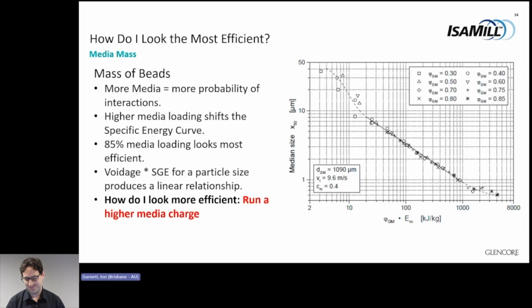Well, no, it's not. If you look at a specific particle size times the voidage by the specific energy, you actually generate a linear relationship. This is one of the reasons why a full-scale mill and a small-scale mill can actually scale up. So if in the test work phase I want to demonstrate more efficiency, I can just put more media in the mill. And very rarely in these tests is it normalized between vertical and horizontal style mills. Food for thought when you're reviewing them. So if I want to look more efficient, run a higher media charge.